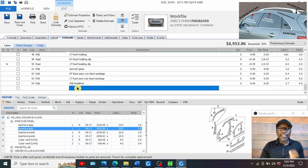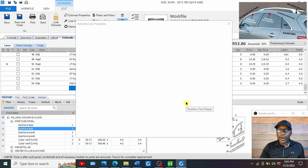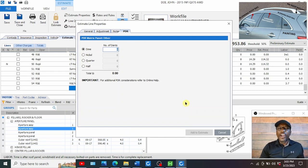So say, for instance, that the roof rail does not have any damage on it. It has a dent in it. But the dent does not have a scar, and that dent can be PDR. Okay. So you simply highlight your part, go over here to PDR, and you click on PDR. It's going to open up a box. Now, you have to determine whether that dent is a dime-sized dent, a nickel-sized dent, a quarter-sized dent, or a half-dollar dent. Now, I did make a video on PDR and a whole car. Go see the video on PDR, okay?